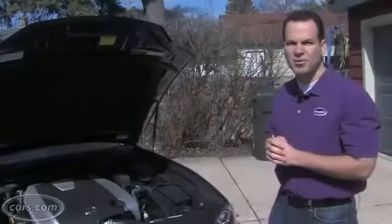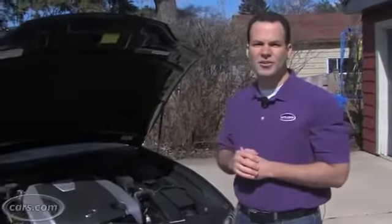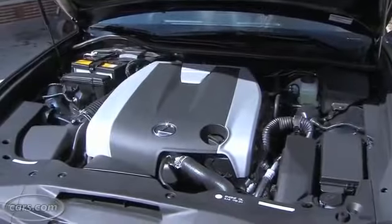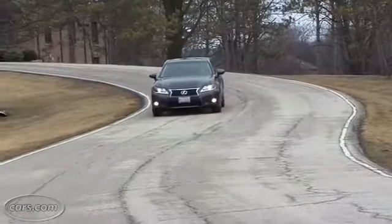If you're talking about sports sedans, you want to know about the GS's engine. Now, while the rest of the car is all new inside and out, the engine remains the same as last year. It's a 306 horsepower V6, and you can only get a V6 with the GS. There's no V8 option. However, there will be a hybrid out later this year.